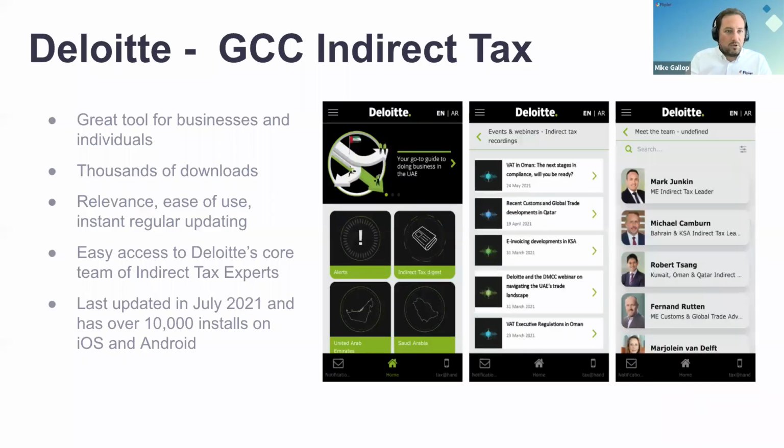First of all, Deloitte. Massive firm. They pretty much do everything. Obviously, one of the big 4, moving into law more and more. This one is specifically in regards to indirect tax. It's had over 10,000 downloads. It really is just an advice app for one specific topic, but it does give you access to all of the experts. It's regularly updated. It has some really good reviews. I think it was July, they did a rebrand of it and relaunched it.